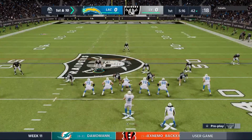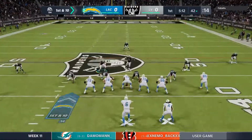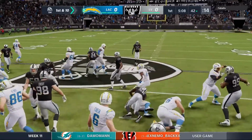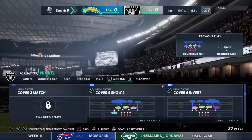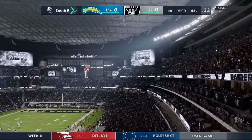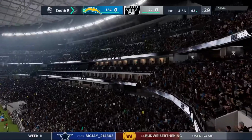Following the good run by Cook, here's another 1st and 10. From the shotgun now, here's an inside give. And not much there at all. Maybe a yard up to the 43. Yeah, things were pretty stacked up there in the middle of the line. A lot of bodies, not much space. I think ultimately he was fortunate to get anything out of that run.